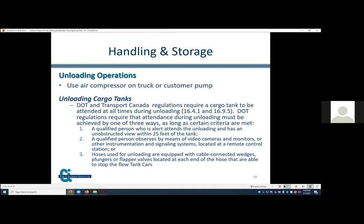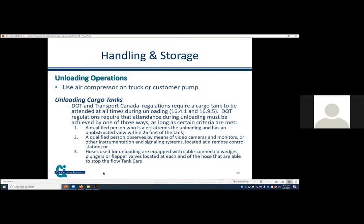Unloading operations. Use an air compressor or truck or customer pump to offload. Unloading cargo tanks: DOT and Transport Canada regulations require a cargo tank to be attended at all times during unloading. That's 16.4.1 and 16.9.5. DOT regulations require that attendance during unloading must be achieved in one of three ways, as long as certain criteria are met.